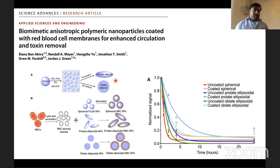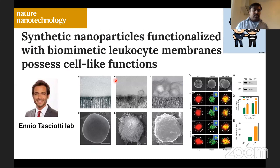Some people, very recently from Johns Hopkins University, tried not only coating the surface, they also changed the shape to get long circulation. And another professor, Professor Tasciotti from, I think, the Houston Methodist Hospital, developed this technology. What he showed is he can coat white blood cell membranes on silica particles. By that way, he enhanced the nanoparticle migration to diseases, not only cancer but other inflammatory diseases.